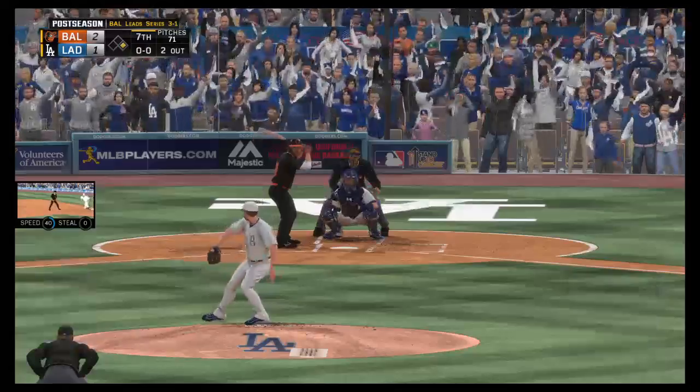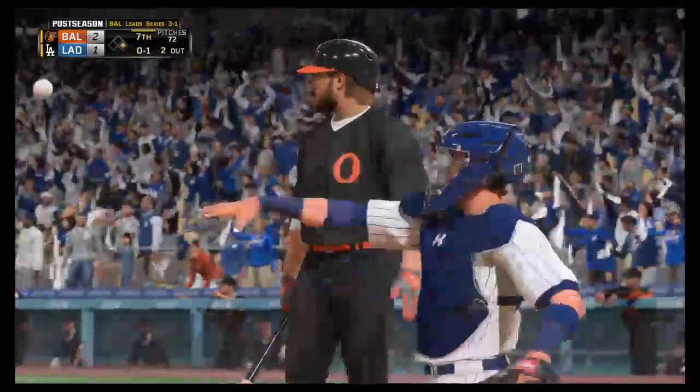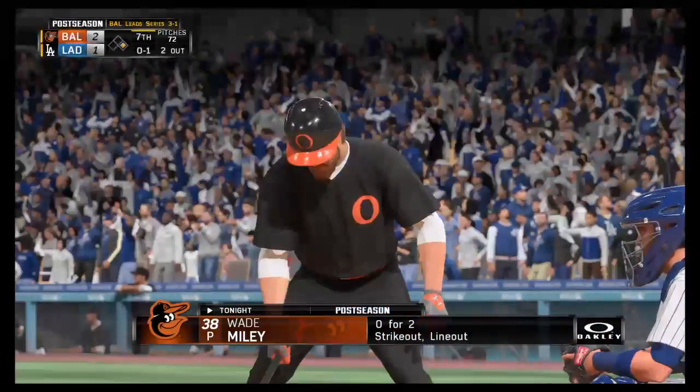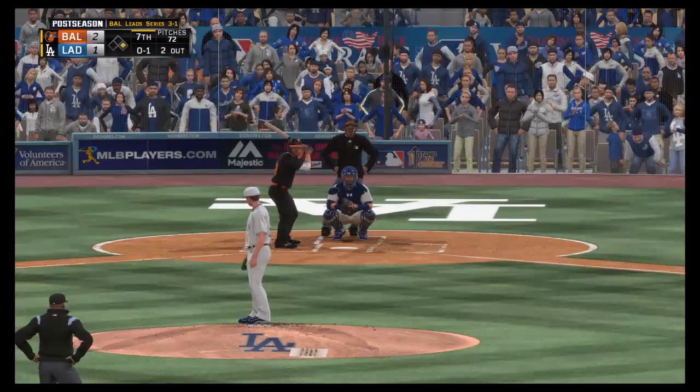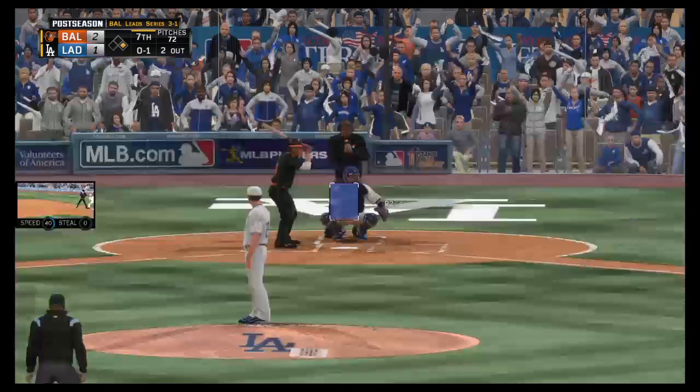In now, Wade Miley. The first pitch to him is in there for a called strike 1. He's done a really good job of getting ahead of hitters here by throwing first pitch strikes to 70% of the batters he's faced, and that's why he's doing so well. We're in the 7th inning now of a pitcher's duel. 2-1 our score.